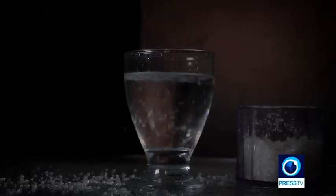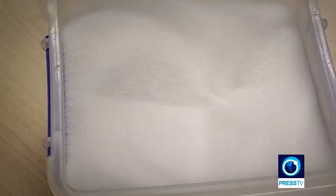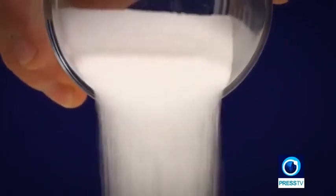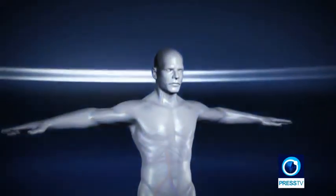Sugar is a flexible and irreplaceable ingredient in food. In addition to its sweetness, sugar is also used to balance acidity, add bulk, or prevent spoilage, among other functional properties. Sugar is also necessary for many functions of the body.